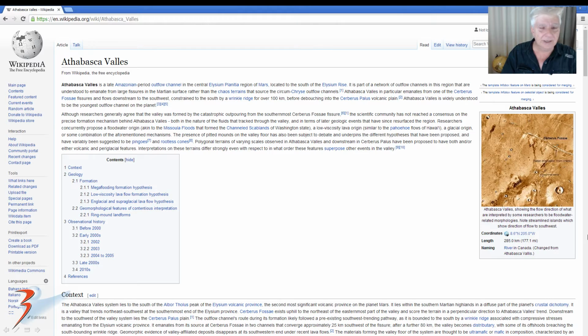The area we're going to be analyzing is speculated to have mega flooding, and to quote from the Wikipedia article, Athabasca valleys showing the flow direction of what are interpreted by some researchers to be floodwater related morphologies, note streamlined islands which show direction of flow to southwest.